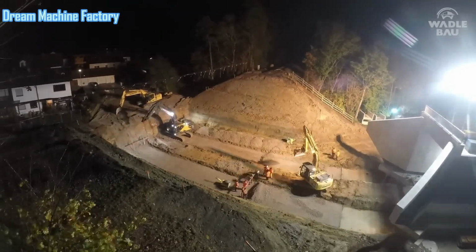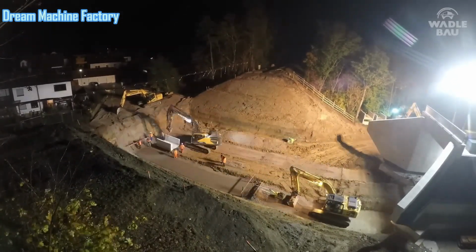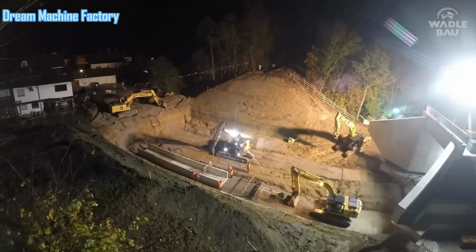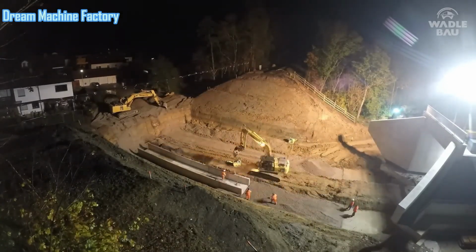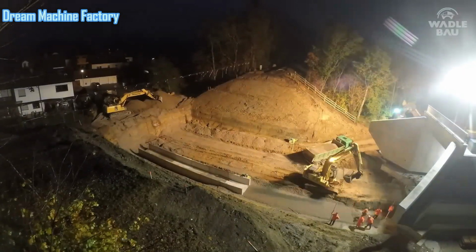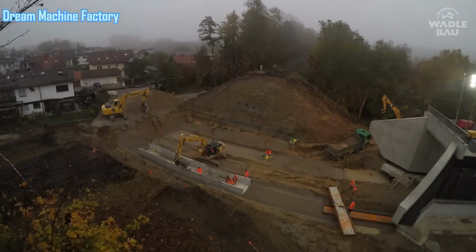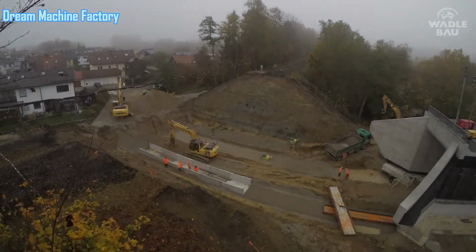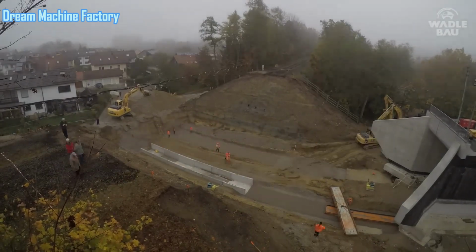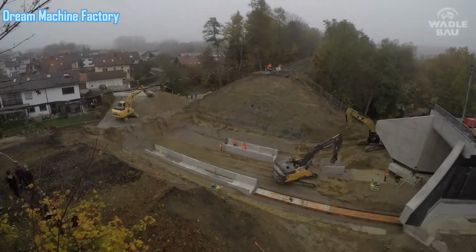By compressing the work into this short period, the project avoided prolonged closures that could have impacted residents and businesses in the area. The successful insertion of the bridge in Walpertskirchen reflects the advancements in engineering and construction techniques that make such projects feasible within relatively short time frames. The new bridge not only replaces an outdated structure, but also symbolizes the ongoing efforts to modernize infrastructure in the region, ensuring that it meets the demands of contemporary transportation needs.